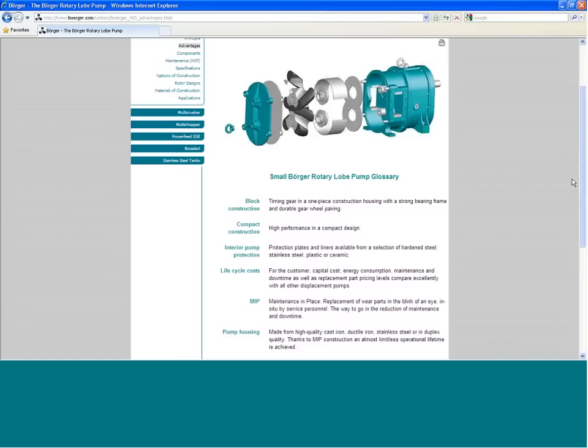You can see that rolls right into our MIP, maintenance in place. It's essentially exactly what it says: replacement of the wear parts in the blink of an eye by your service personnel, which, in these times, everybody wants to do as much of their own service as possible to save money. And the pump doesn't have to be removed from the piping system. It can be done right through the wet end of the pump. So it's a huge feature that we'll tout through and through if you talk to any of our sales guys. Pump housing, we do a high quality cast iron. We can do it in ductile iron, stainless steel, and duplex as well. So we can cover most of the applications out there with the pump casing materials we offer.